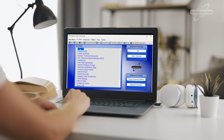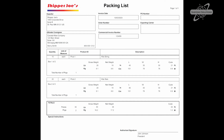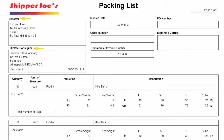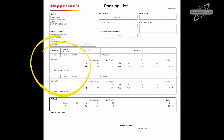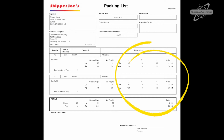If we look at the packing list I created in the Shipping Solutions export documentation software, you'll see it includes fairly detailed information about the items being shipped, including the exporter and ultimate consignee information, the commercial invoice number, a description of the goods, the types of packages they've been packed in, the net and gross weight of the packages, as well as the dimensions of the packages in English, imperial, and metric measurements, and any markings that appear on the packages.